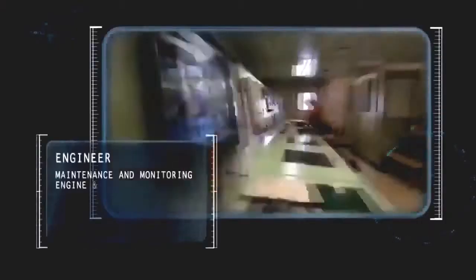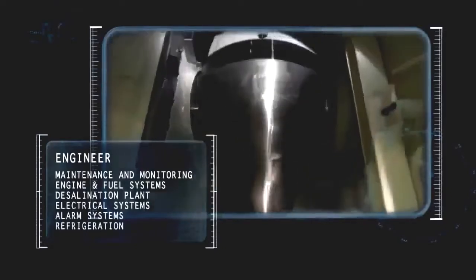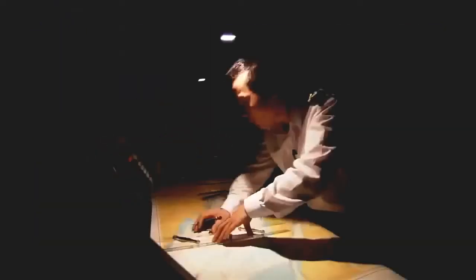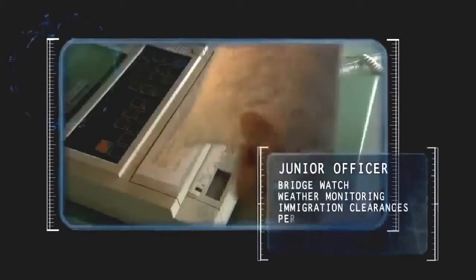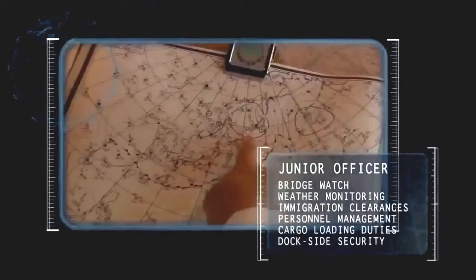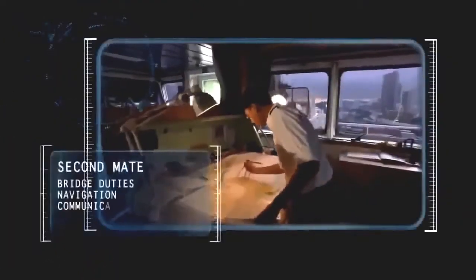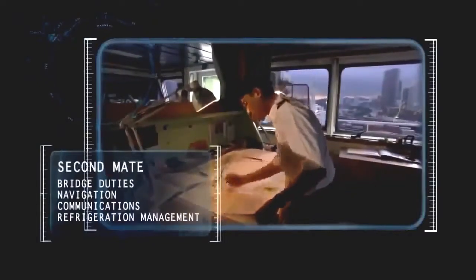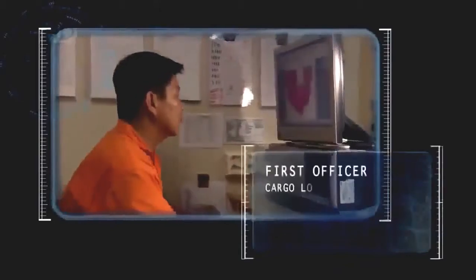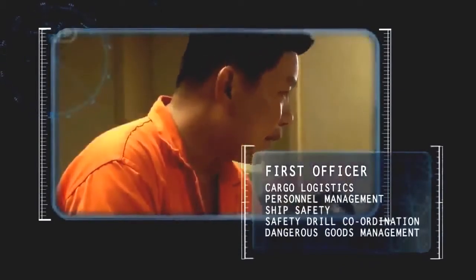Five engineers keep the ship's engines, power plants, and operating systems up and running. And a team of four officers work in shifts around the clock. Junior officers stand watch and keep a close eye on the weather. Second Officer Law is responsible for navigation and communications. First Officer Jonathan oversees all the crew, the safety, and daily running of the ship and all cargo loading.